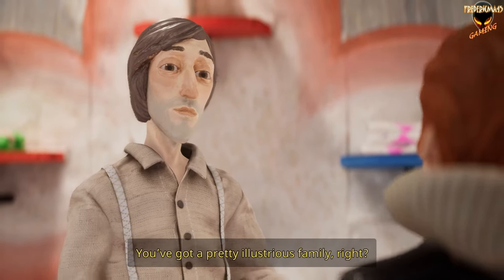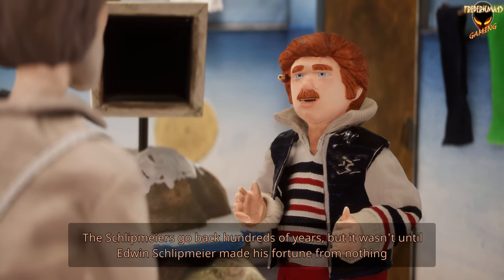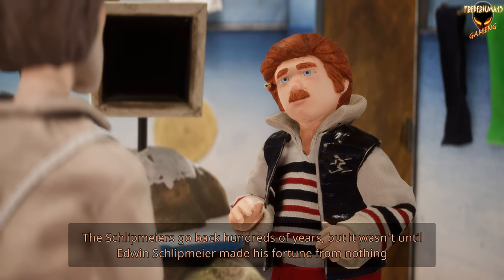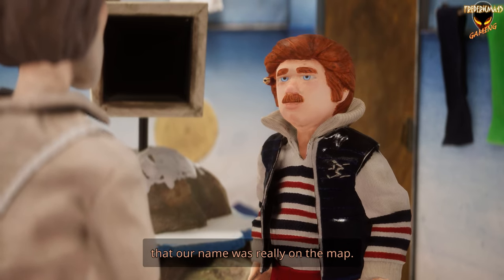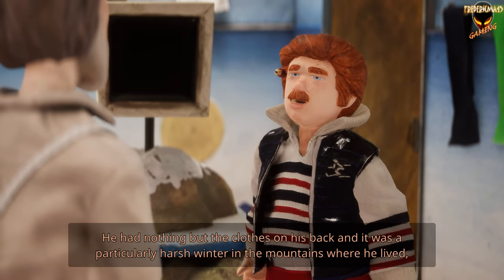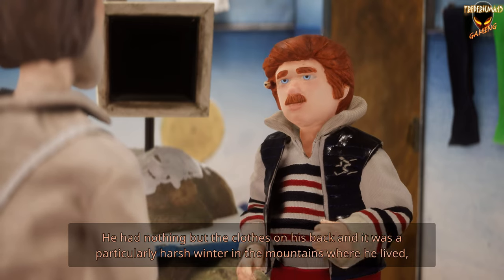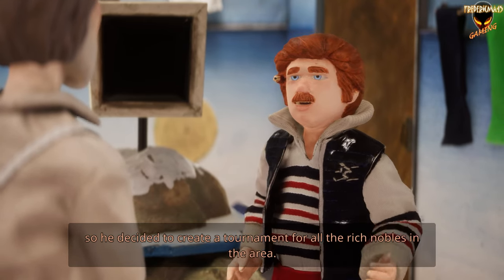So, Slippie, you've got a pretty illustrious family, right? I certainly do. The Slipmeyers go back hundreds of years, but it wasn't until Edwin Slipmeyer made his fortune from nothing that our name was really on the map. What did he do? He invented winter sports. He had nothing but the clothes on his back, and it was a particularly harsh winter in the mountains where he lived. So he decided to create a tournament for all the rich nobles in the area.